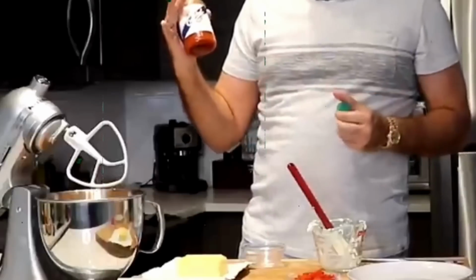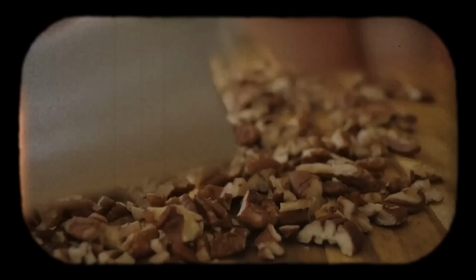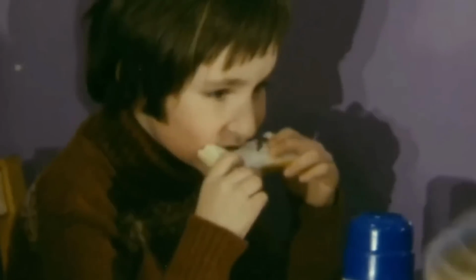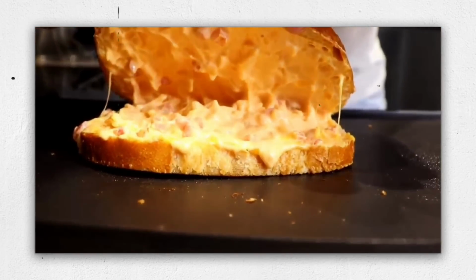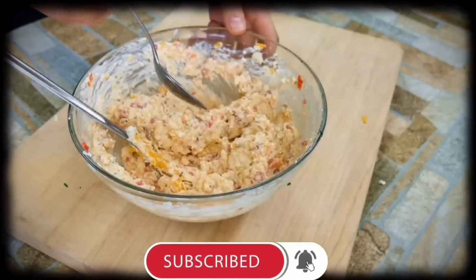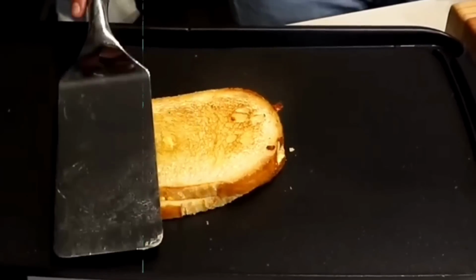of pimento. Many regional variations existed, with some families adding a dash of hot sauce, a sprinkle of paprika, or even finely chopped pecans. These sandwiches were often present at community gatherings, sporting events, and especially popular during Masters tournament season. Children would sometimes open their sandwiches to reveal the bright orange filling, fascinated by its vivid color. When packed for picnics, these sandwiches would develop an even more intense flavor as they sat, the ingredients melding together in perfect harmony under the weight of other lunch items.